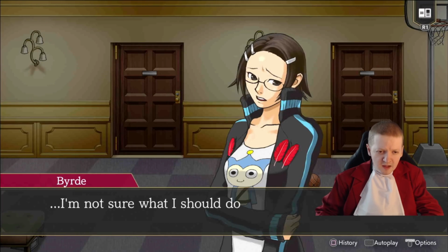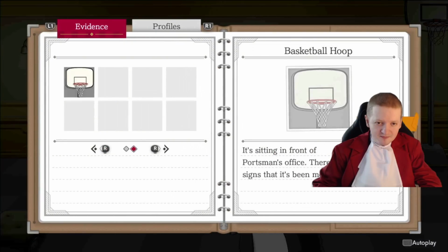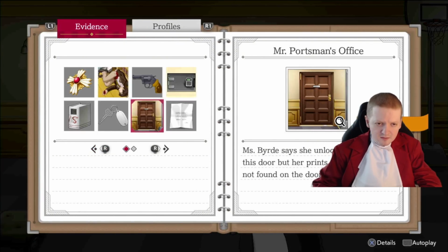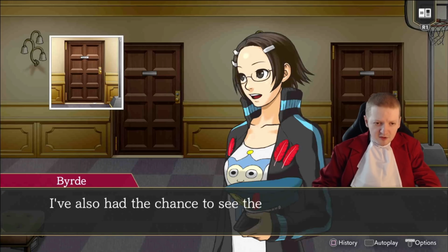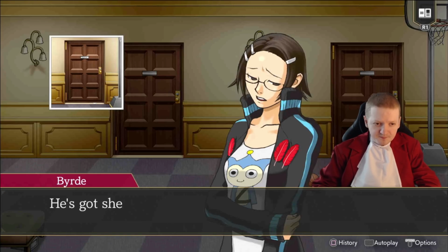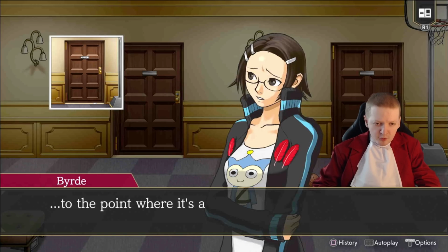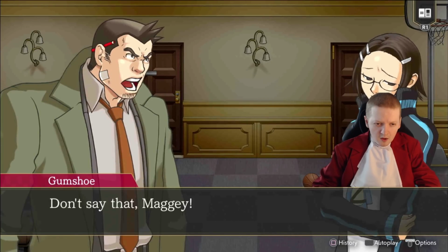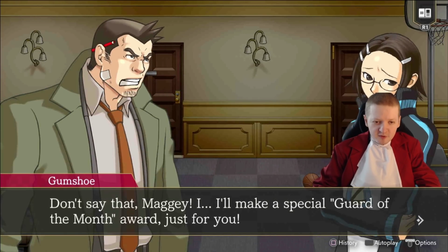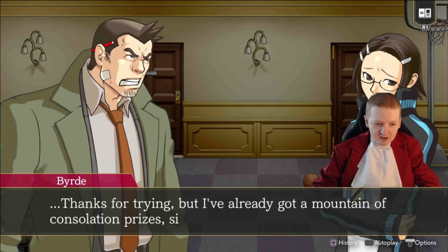I'm just a lowly security guard, so I'm not sure what I should do with that other than guard it. It's like talking with her gumshoe. Let me ask her. I've had to open Mr. Portsman's office up for him a number of times before. I've also had the chance to see the inside of his office on a number of occasions, too. He's got shelves upon shelves of sports memorabilia, trophies, and awards in it. To the point where it's almost beyond gaudy, sir. But maybe I just feel that way because I'm jealous, since I don't have even a single one. Don't say that, Maggie. I'll make a special Guard of the Month award just for you. Thanks for trying, but I've already got a mountain of consolation prizes, sir.